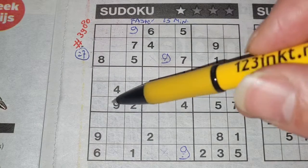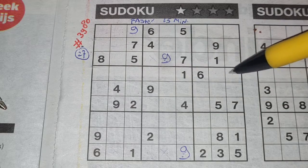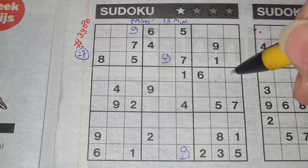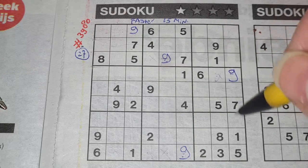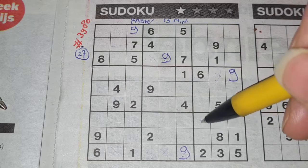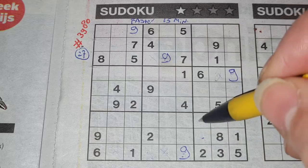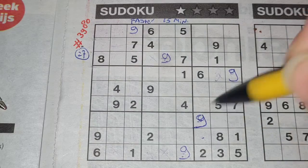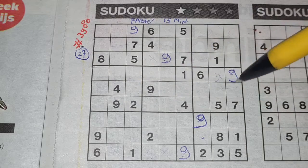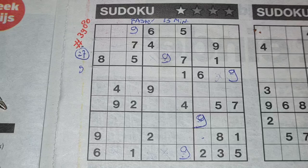Okay. 9 in this row, 9 in the middle row, so the row above. The only two places left for the 9 should be here or there. We see there 9, no 9 there. 9 should be there. 9 in the last column, 9 in the column next, so in that column, only two places left for the 9 should be here or there. We see there 9, no 9 there. 9 should be here. And all the 9s are used, I can see. Digit number 1, number 9.